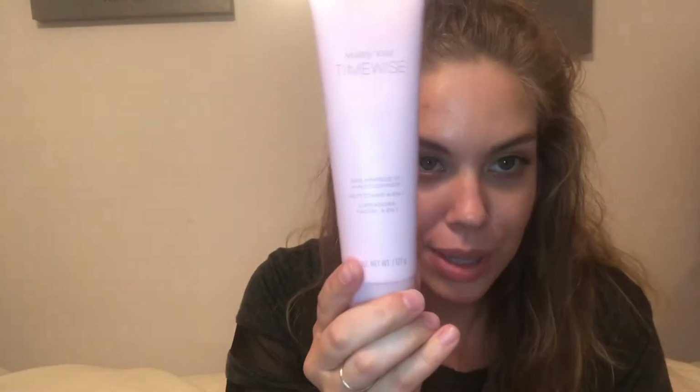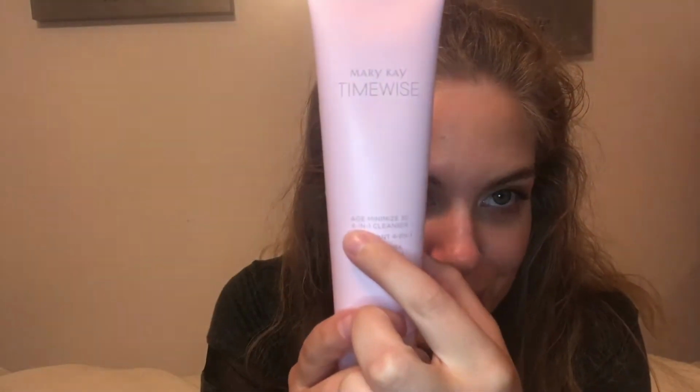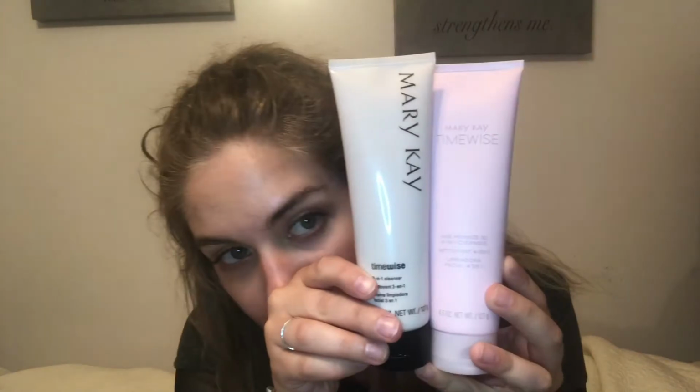So the first thing I wanted to show you all was the 3 and 4-in-1 cleanser. It used to be a 3-in-1 cleanser, now it is a 4-in-1 cleanser. It is formulated for either dry to normal skin or oily to combination skin. This is the old bottle, this is the new bottle. They're about the same size because you're getting the same amount ounce-wise of product.